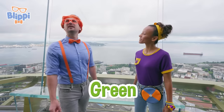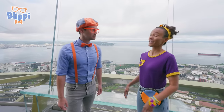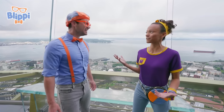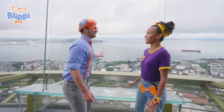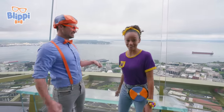Yeah. Hey, Meekah, why is this place called the Space Needle? Hmm. It's not like we're up in space. That's true. Well, in the World's Fair a really long time ago, it was space themed. So they built this tower that looks like something maybe you'd find in space, right? Oh yeah, it does. Yeah, we're so high up, I feel like we are getting close to space. Whoa! Well, shall we keep exploring? Yeah, let's go.